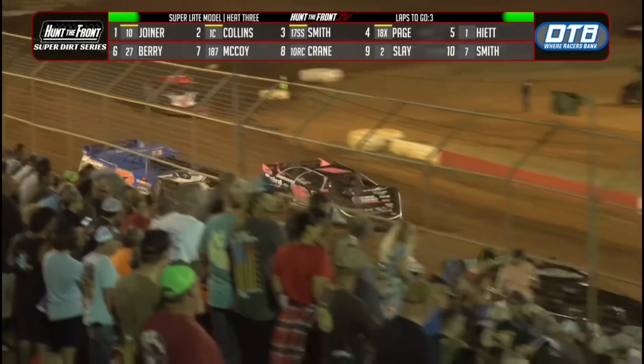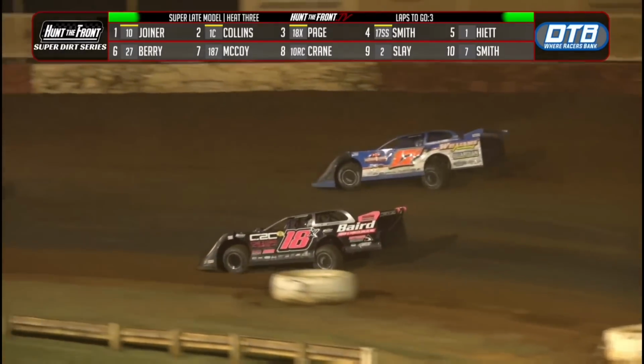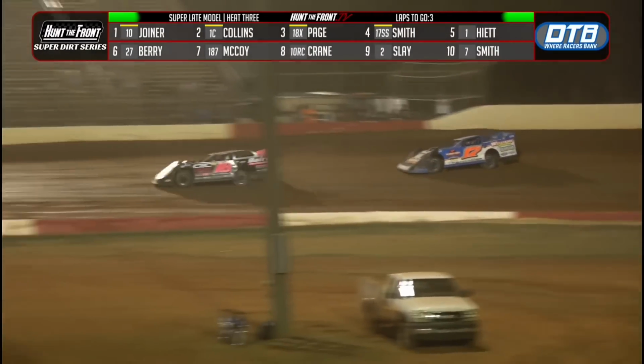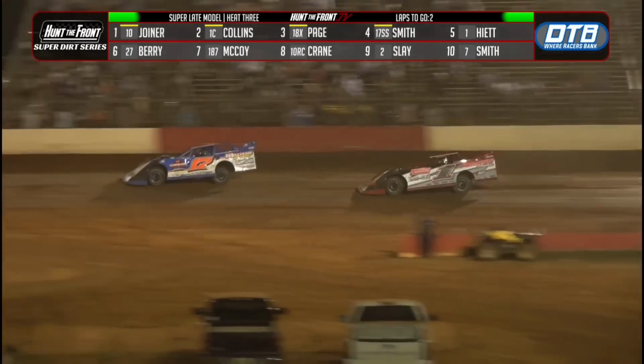Brendan's going to make him earn it right there at the line. Michael's got it. Now Brendan's going to go back to work on the outside. Oh, he pushed up the racetrack. Michael Page is going to get around and move Brendan back. The track record holder is going to look to reel in Brendan Smith as the laps wind down.